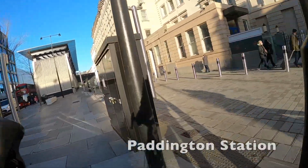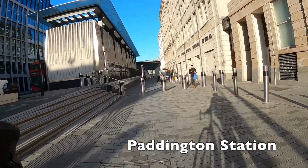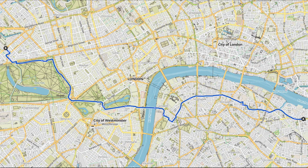We've actually made it to Paddington Station. So we've done it all the way from Bermondsey to Paddington, and I think you'll agree that was a genuinely really, really great ride. And if you have a look at the map, you'll see as well that it's pretty much a straight line, very direct, and it's very slightly slower than getting the tube, but probably more fun, I would say.